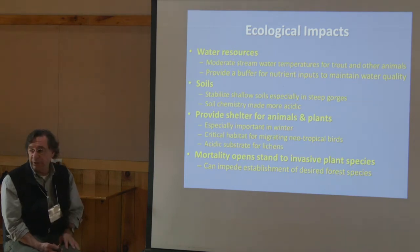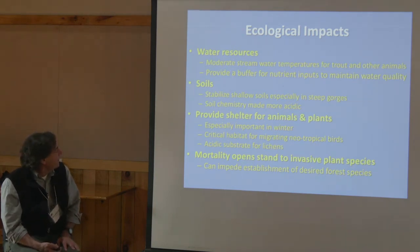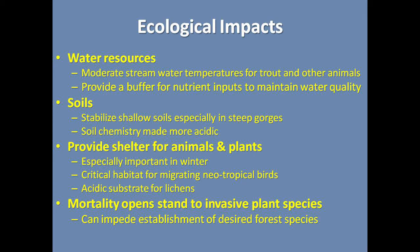Very important for the native brook trout to have those cool temperatures. They provide a buffer for nutrient inputs to maintain water quality. Very important with the unfiltered water sources we have. They stabilize soils, and they also make soil chemistry more acidic, which is important for the soil microorganisms that need that acidic environment.